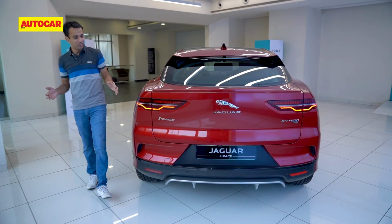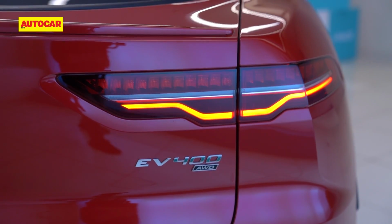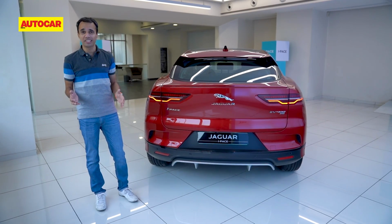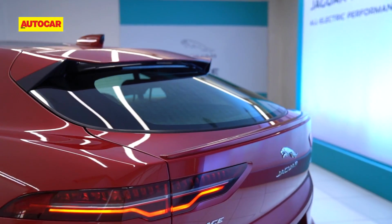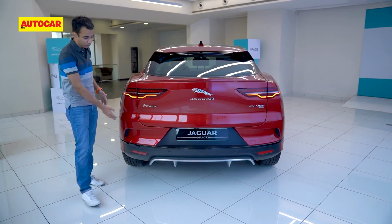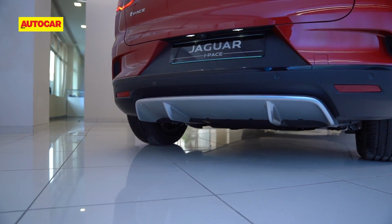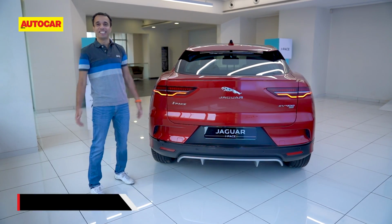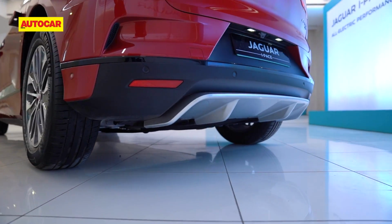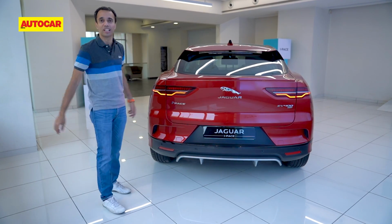Now at the rear too, as you can see, it's got the typical Jag tail lights that look really nice and sleek and sporty. And also very sleek and sporty is this massively raked rear windscreen. The other bits on the rear are a diffuser. Now, it could have had a skid plate being an SUV, but Jaguar chose to go with a sporty diffuser. And well, there aren't any tailpipes. It will take a while getting used to that. So yeah, no tailpipes, just the diffuser at the rear.